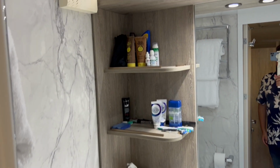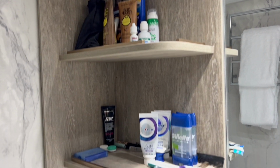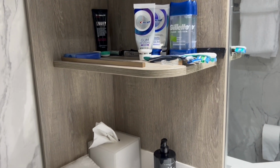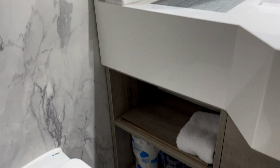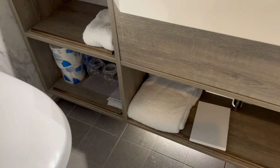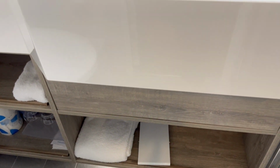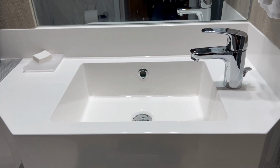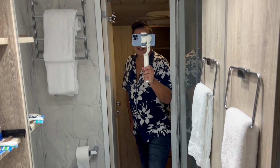In the bathroom, we do have some of our things out, so please excuse those, but we have lips on the shelves. There are 2 shelves right there to prevent anything from falling during some motion in the ocean. You have your common amenities here, as well as some good storage space down below if you need it. Obviously, some of that is for the actual stateroom attendants, but then some of it can be used for you as well. A really good size sink and vanity here, as well as a really good size mirror.